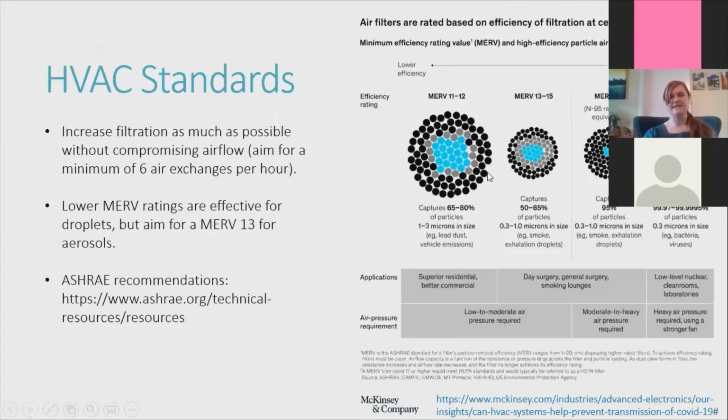So, the HVAC standards. The lower MERV ratings, and MERV is the minimum efficiency rating value. It basically tells you what percentage of particles between 1 to 3 microns are removed each time the air goes through the filter. The average MERV filter rating in a building is about an 8.